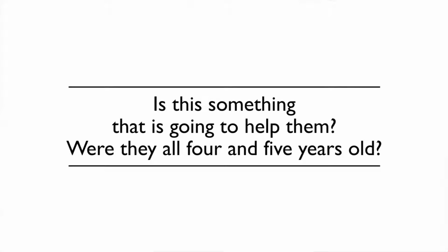Is this something that was going to help them? Were they all 4 and 5 years old? In the study that you guys filmed, they were 5-year-olds, 4 and 5-year-olds.